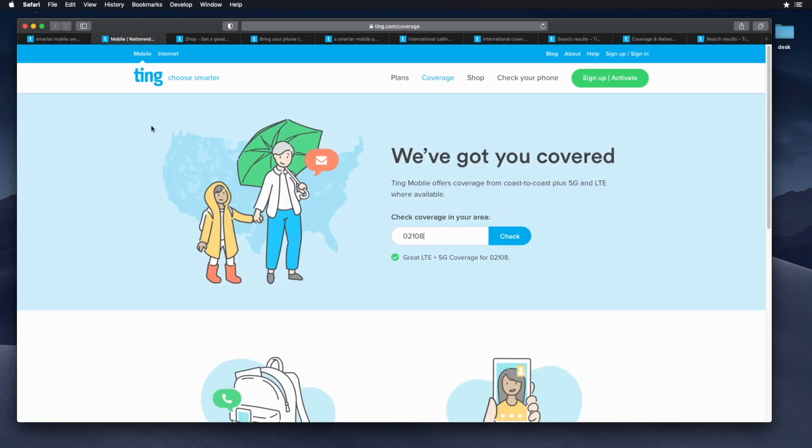First up, Ting uses the T-Mobile tower or T-Mobile network. So if T-Mobile has coverage where you live, Ting might be a good choice for you. Turns out Ting does not have a coverage map. They have a coverage page, and on that page, you enter your zip code, and then they tell you what they think the coverage there is. So for my zip code, they say great LTE and 5G coverage. Ting uses the T-Mobile 4G LTE and 5G networks. But they also have service on the Verizon network as a backup.